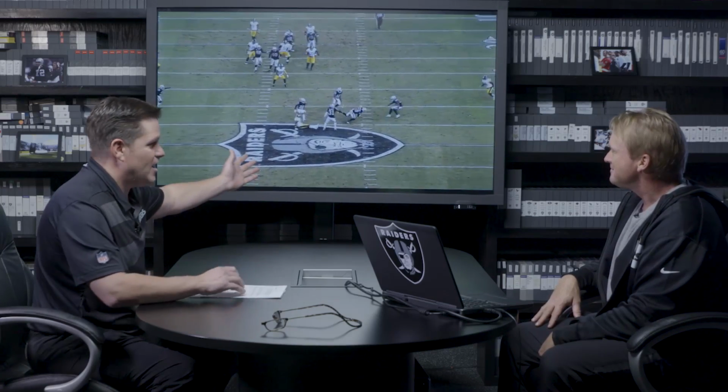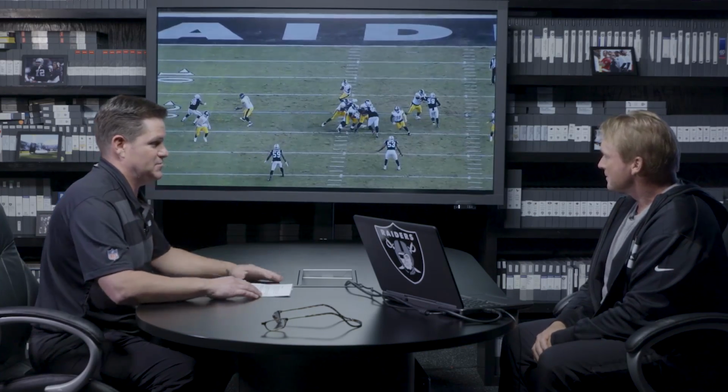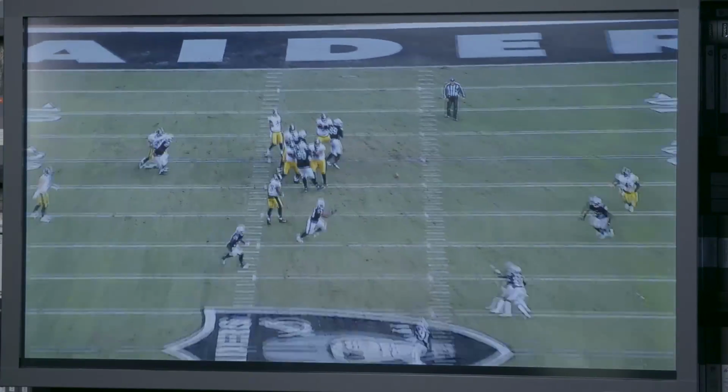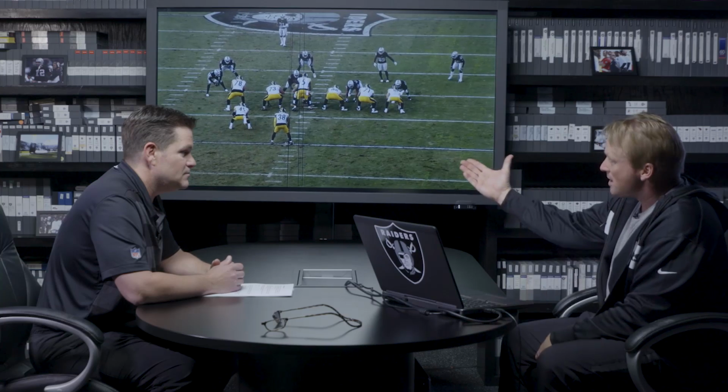But the thing about Conley is he's graded out as one of the best corners in all of football in the last 4 games. Well, it's a credit to Conley, who's gone through a lot with his injuries. He's just a young player. He's playing with great confidence, and he's going up against Antonio Brown, perhaps the best receiver in all of football. So this is a great sign coming from our defense. But it's a credit to Conley.